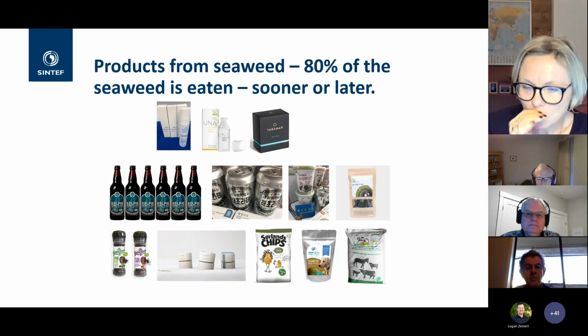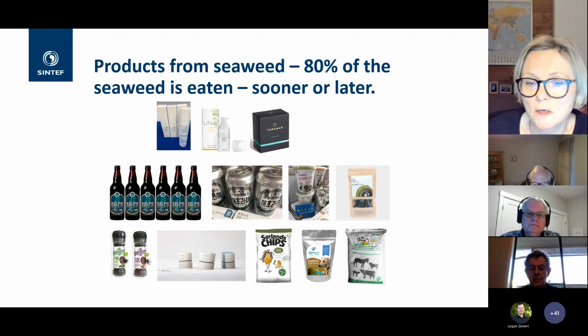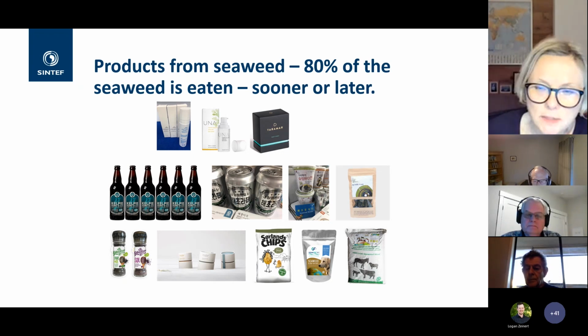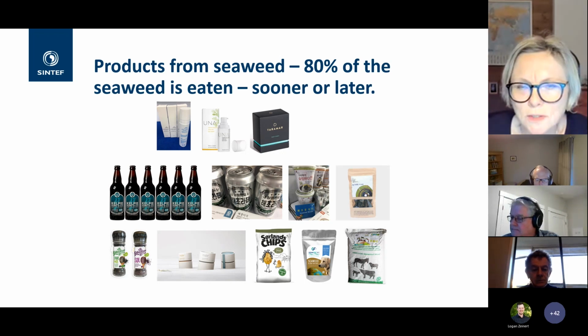So the use of seaweed, I don't know how much you use seaweed yourself, or if you have many farms where you are, and if you can buy a lot of seaweed products in the shops. But for instance, in Norway, there are almost no seaweed products in the supermarkets yet. These pictures are from Korea, and there are also some cosmetics here, because it is popular to mix some extracts into cosmetics. But food is the major product, mixed into food, or extracts from seaweed mixed into foods. But we also see a very strong interest for using it as feed.